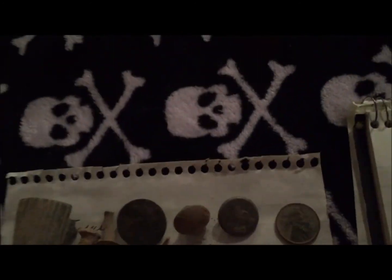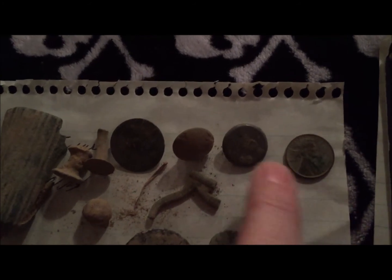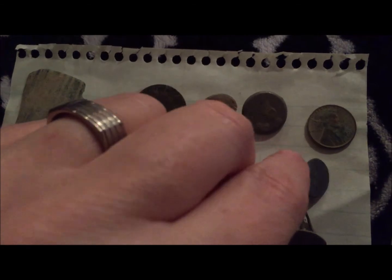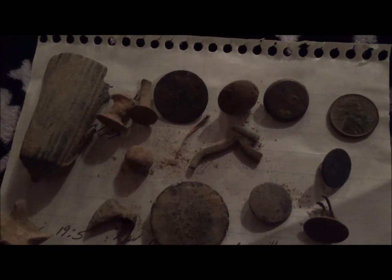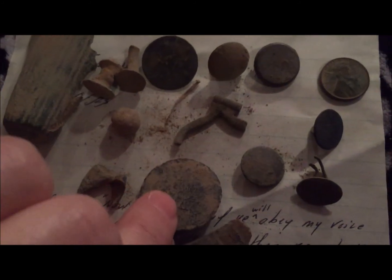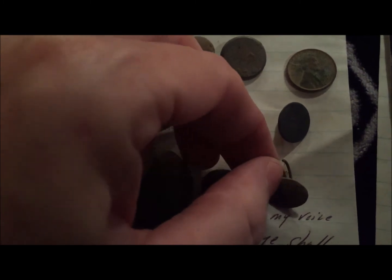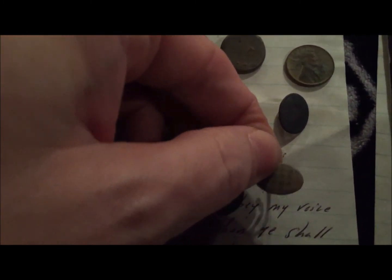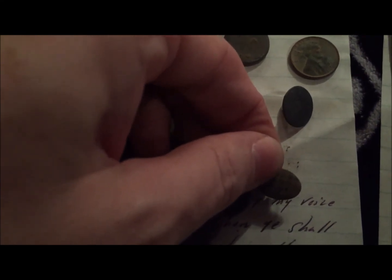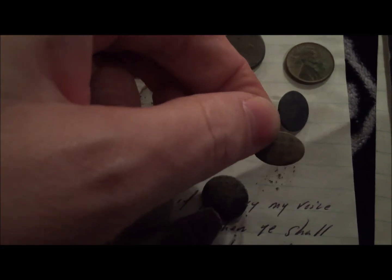So got flat buttons. Got a wheat scent from 1950. And another flat button with the shank still attached. Buckle bit. Another large, big old flat button. And more flat buttons. And, oh yeah, can't forget this. This here is a half of a cufflink. Unfortunately, could not find the other link. But it's kind of neat. It has a waffle iron design in it.